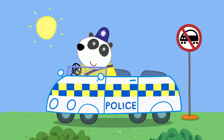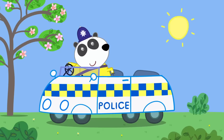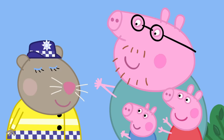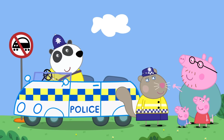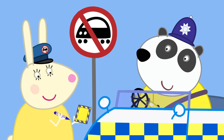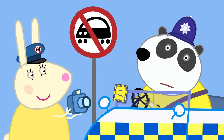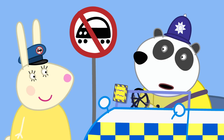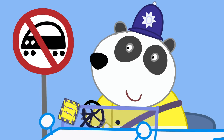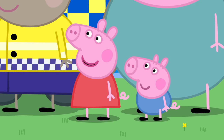Here is somewhere you can park. There is no sign here. Here is somewhere you should not park. There is a no parking sign. And that is the end of the parking lesson. That's all very clear. Thank you, Police Officer Panda and Police Officer Squirrel. Just doing our job. Hello, Police Officer Panda. Oh, hello, Miss Rabbit. Say cheese. What? A parking ticket? But that's outrageous. I was only parked for a moment. This sign was clearly visible. And you were parked in front of it. Ho, ho, you're right. It just goes to show that nobody is above the law. And even grown-ups get told off.